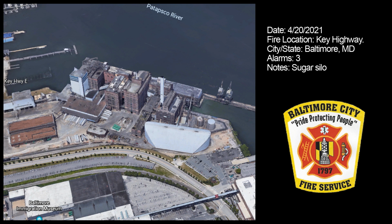Fireboat 1, copy. Squad 26, I'm on location. I have a silo type of building, all metal construction. I have heavy smoke showing. You can make me command. I'm trying to establish a water supply at this time. Squad 26, message received.